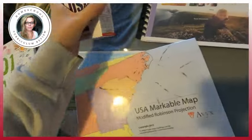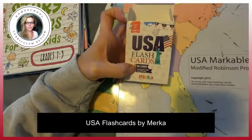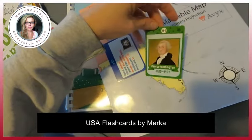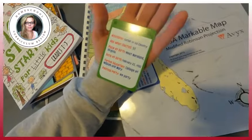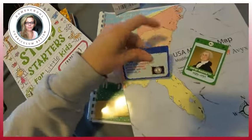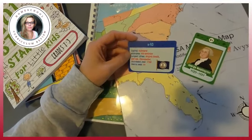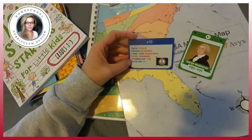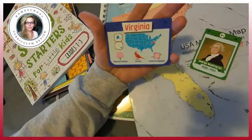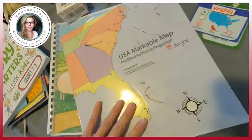Another activity I want to show you is, look at this. This is USA flashcards. There are 96 cards, 46 are president cards, and 50 are state cards. So take a look. This is a president card I'll use when they get a bit older. George Washington. It has his nickname, when he was elected, his birthplace, and things like that. Another thing is you can pull out state cards. This is number 10, Richmond. Nickname, Old Dominion. Largest cities, Virginia Beach, Norfolk, Chesapeake, and whatever. On the front, it's got the dogwood flower, cardinal, and the flowering dogwood. I don't even know what that means, but look at that.